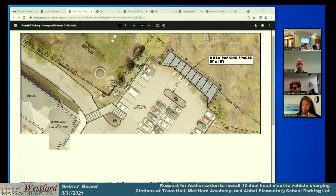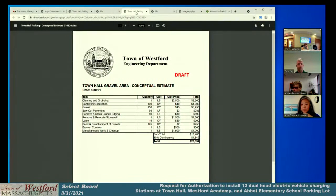That could potentially be more parking spaces going in another direction. So I feel like we'd be paying for that infrastructure part twice as well, right? In addition to the parking, gravel or asphalt.